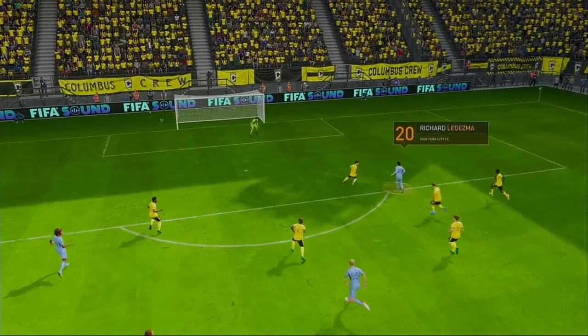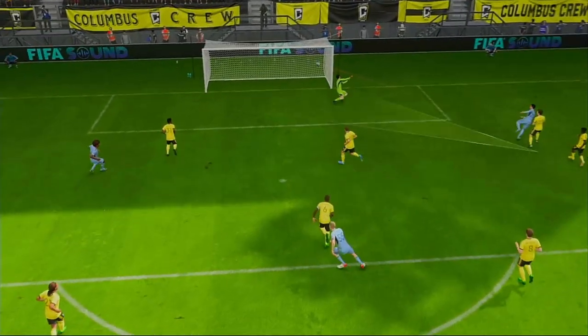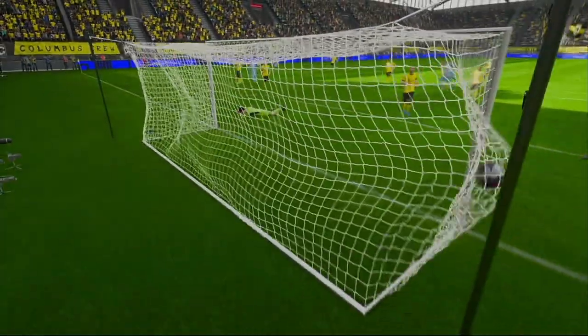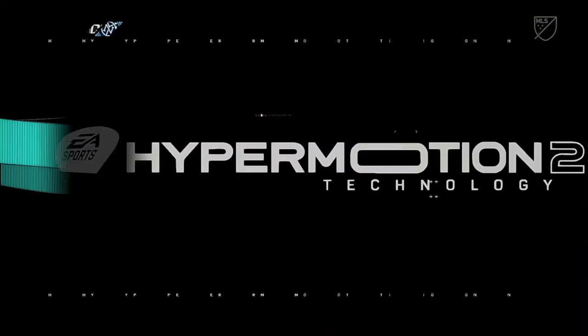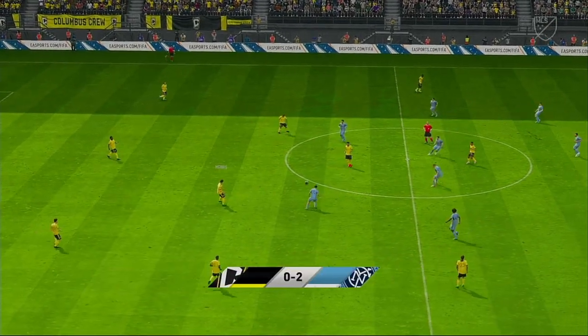Well, here it is again, and I don't expect keepers to save everything at their near post, but I think he should probably do better. He'll be a little bit disappointed with that. The ball is moving again. 2-0 is how it stands.